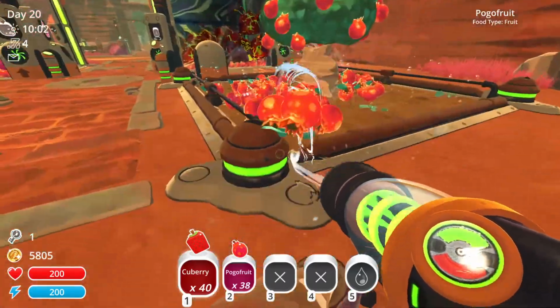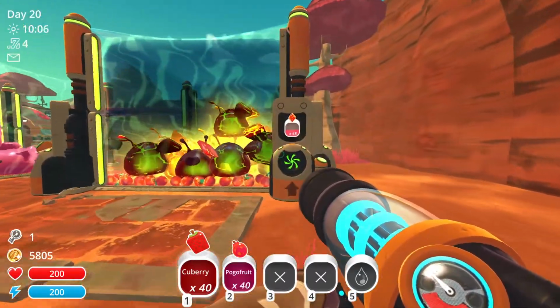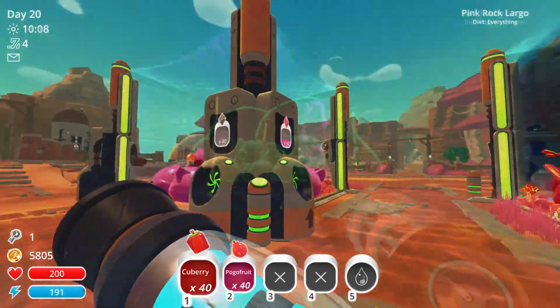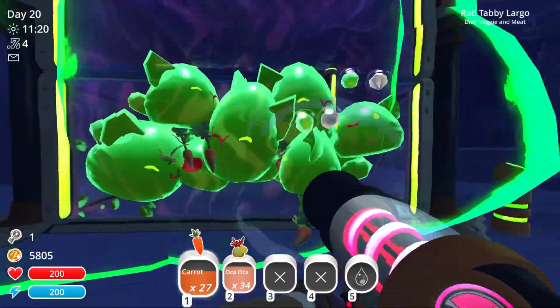I played this back on the Xbox One and enjoyed the farming aspects and the open world exploring that was done in the game. But then recently, with them talking about Slime Rancher 2 at E3, it piqued my interest to go back and play it again before the second one came out.